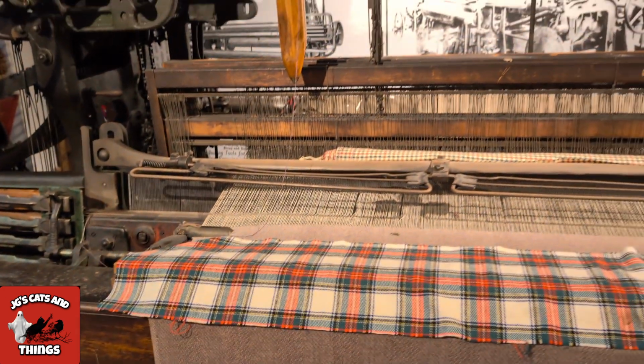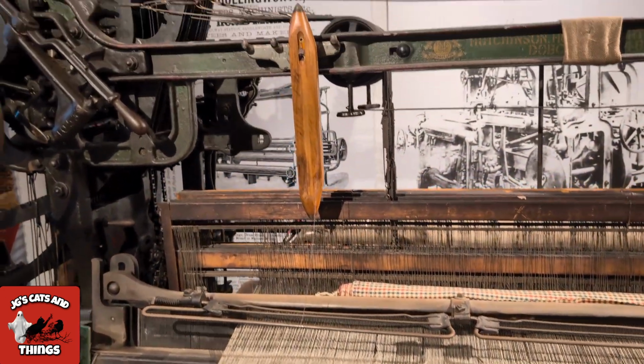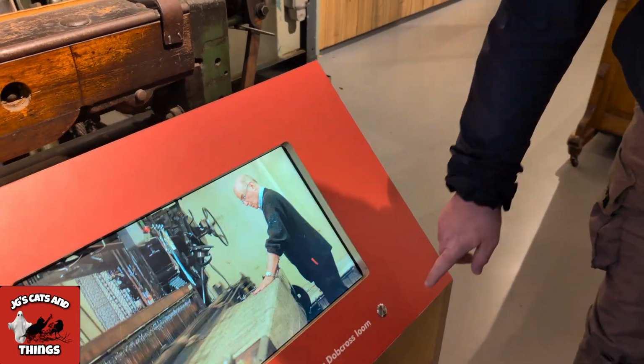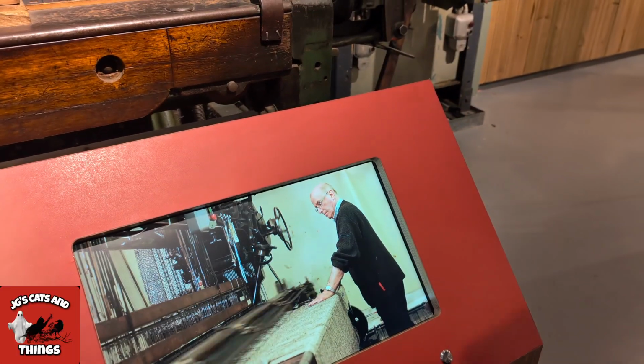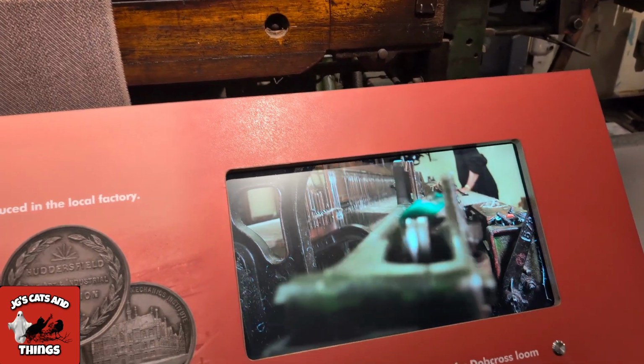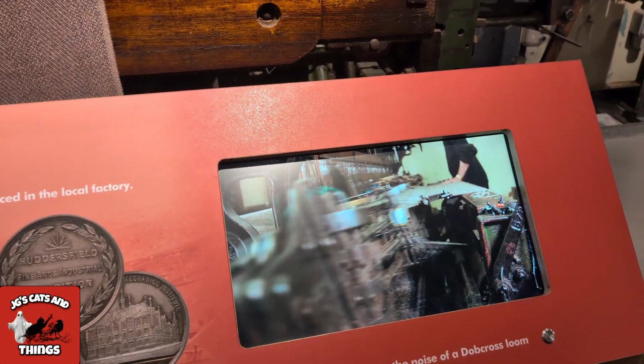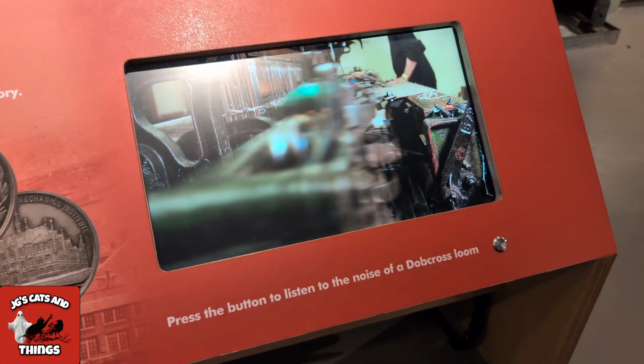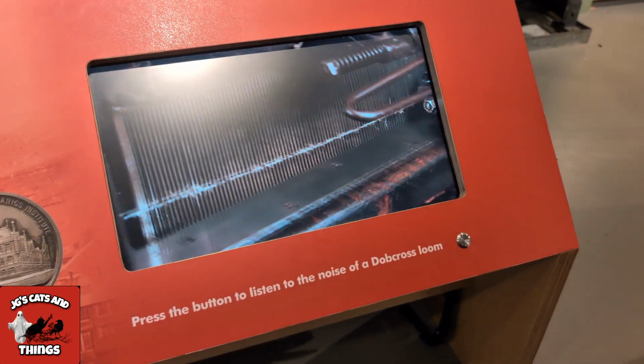Turn around. And that's the loom from Dobcross. That's it working on the video. So they're showing it working. So obviously we don't want to mess with that. Let me just turn it. That's very noisy. Very noisy.